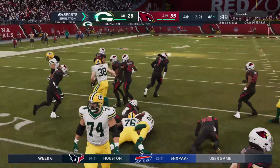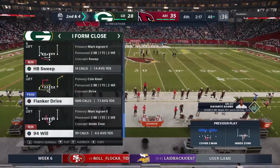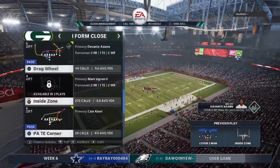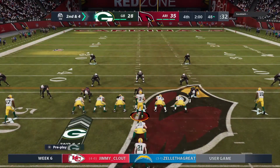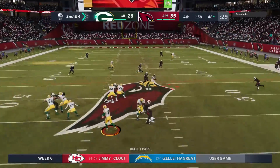And he'll get it across midfield and down into Cardinal territory. It's a 6-yard pickup, but it gets him to 2nd and 4. 48-yard line. A fourth quarter, down to the final 2 minutes, and we've got a 1-score game. So it's Packer football here as we welcome you back. And let's see what they've come up with offensively after having time to talk it over.